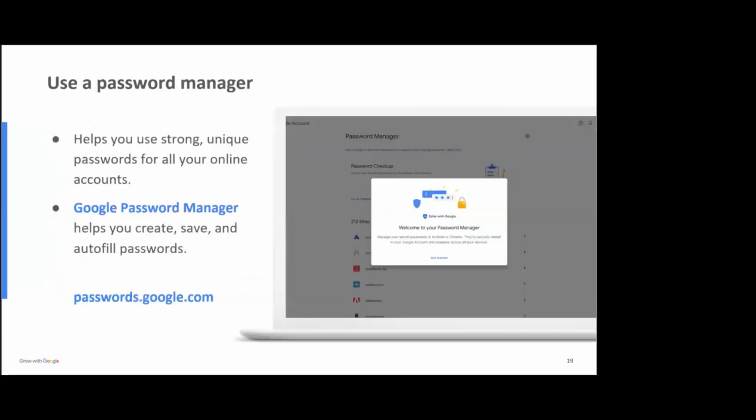But the thing is, you could also use a password manager. Password managers are perfectly legitimate, although hopefully your password manager doesn't get hacked too. But again, I'm not trying to scare everybody. A password manager helps you use strong, unique passwords for all your online accounts. Google, of course, provides this, but so do other browsers, and also different websites, legitimate or not. I don't have any examples for you of which ones are legitimate or not.